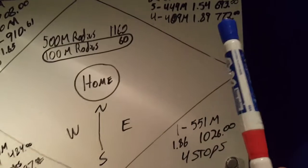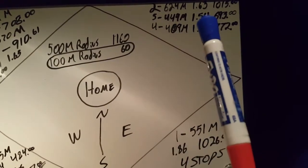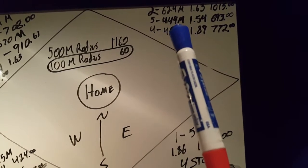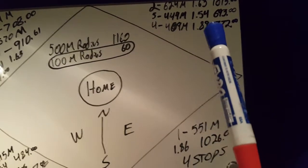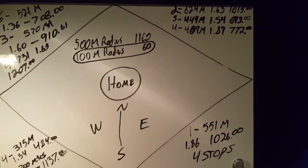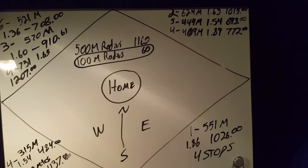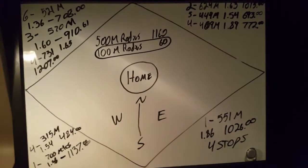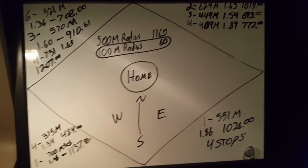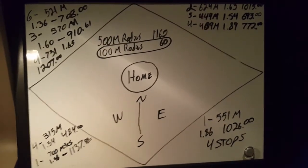Okay. Over here to the northeast, we had these loads. 2 loads, 624 miles, $1.63, $1,015 a load. 5 loads at 449 miles, $1.54. That makes $693. 4 loads at 409 miles, $1.89 per mile, $772. That's a little bit better load. Now, there are other things that will come into your calculations, such as pickup and delivery time, weight, and such, but this is just a rudimentary form to show you how to make home time.